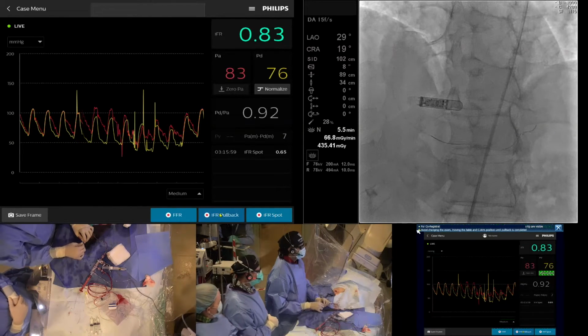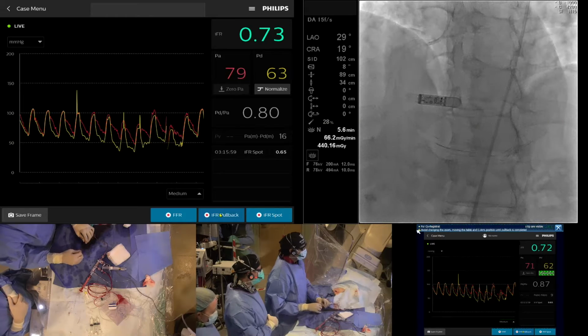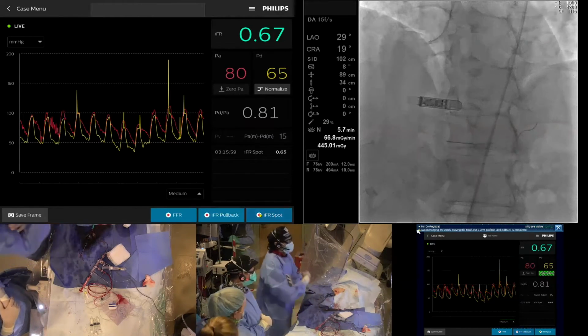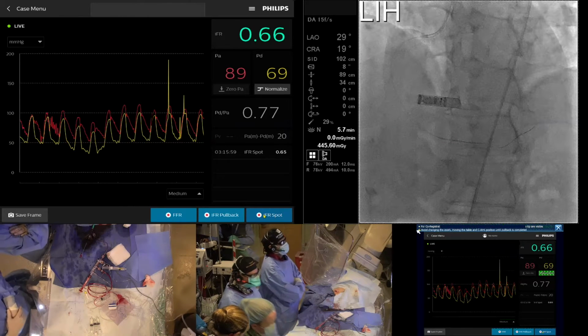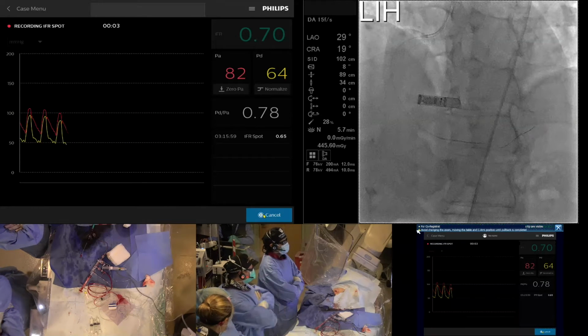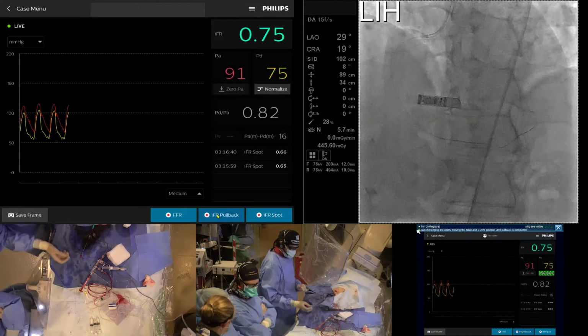I mean, this is just, you know what? This one is not as bad. I mean, I guess it's bad too. It's 0.6. What is this? Let's just do a spot IFR here as well. We might as well. It's similar. I think, if you go back to the angiogram, the lesions are all proximal. They're proximal. So let's do one more spot IFR here, which basically is going to be the same, and then let's do the pullback. Okay.